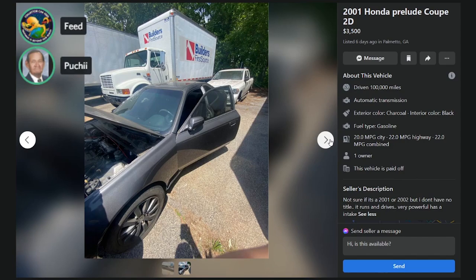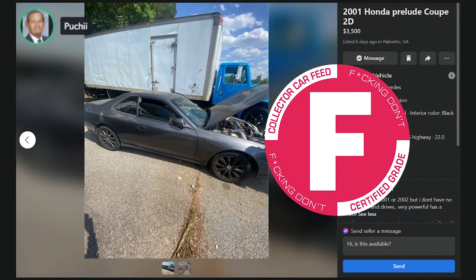Like, F. This needs to be an oval car or you'll lose it. Yeah. The cops will take it back later. He ain't got no titles. It don't matter. Yeah, this is junk.